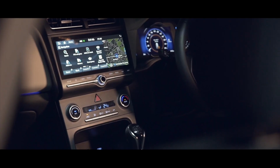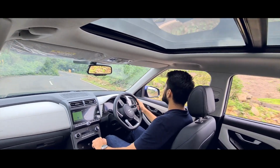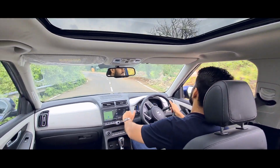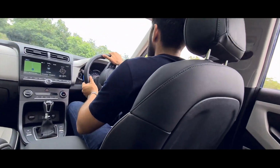The rich and premium dual-tone dashboard greets you along with the ultra-modern startup animation, and the thoroughly refined BS6 compliant powertrains pass on the least amount of vibrations or noise whilst delivering punchy and responsive performance throughout.